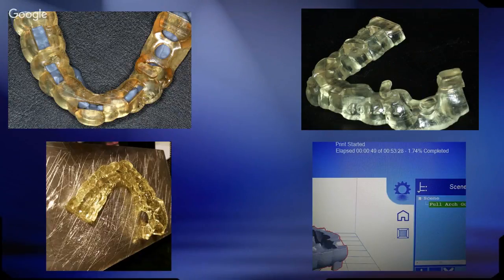One little tip, you notice on the build platform there, the build platform is scratched up pretty good. That's actually a good thing when you're doing 3D printing, because that makes the print stick a lot better during the printing process and not fall off and not have failures. So that's not a negative, in the picture that you see there down to the lower left-hand side where the build platform is scratched up.